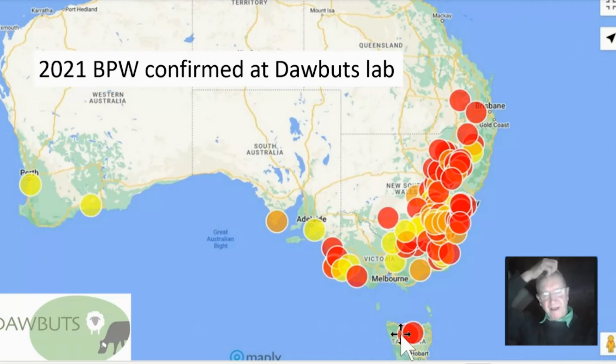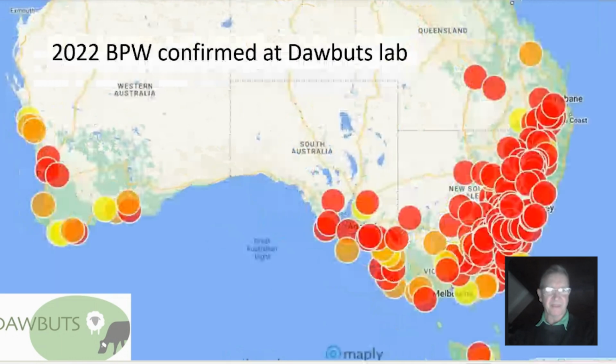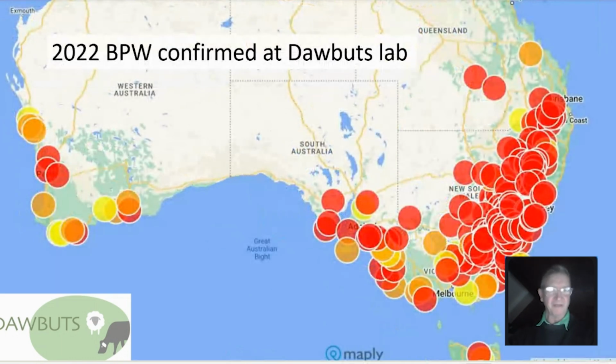Now, just a little bit of an update on what's been happening in worms. This is a series of maps showing the barber's pole worm as recorded from submissions to our laboratory, just from sheep and goats. The green dots show that there's no barber's pole worm recorded, all the way through to the red dots, which show almost 100% barber's pole worm. If we look at the submissions from around Australia, these are shire averages. We can say in 2019 there's a bit of a mixture. There's a lot of mixed infections from both New South Wales and Victoria. And then in 2020 there's also mixed infections, but a few that don't have any barber's pole worm at all.